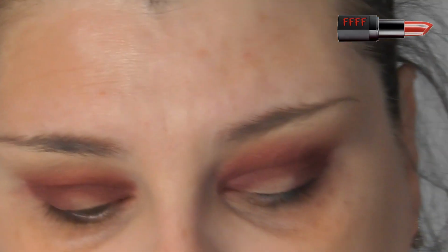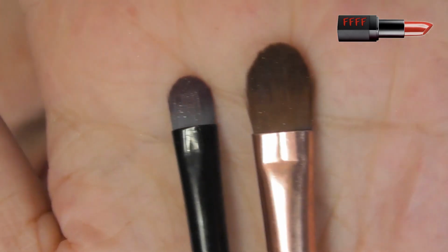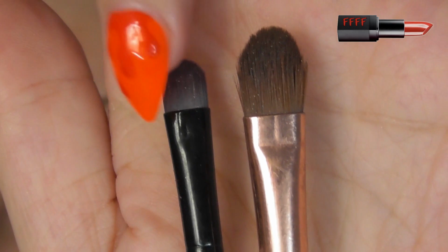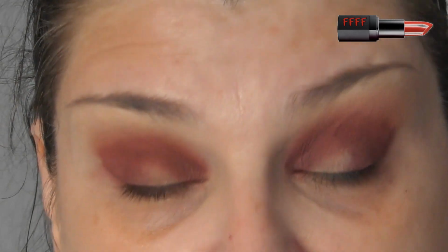I'm going to go in with two different sized but similar shaped brushes. Now these are packer brushes, so they're flat and wide. And I've got a small one here for the inner part of my eye, and then this larger one to do the bulk of the lid. The small one is my Spectrum A16. The larger one is a So Eco, but I've had it so long and cleaned it so many times, the name's come off. Helpful.